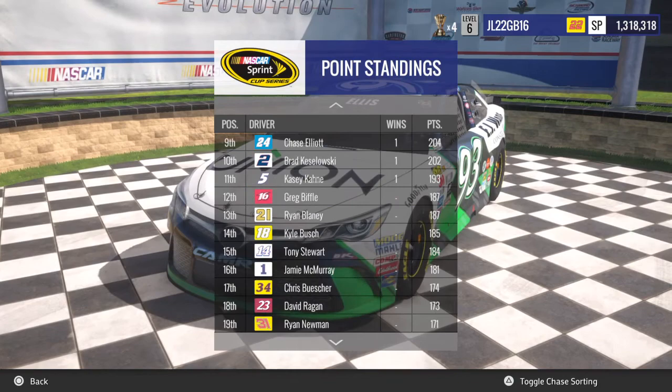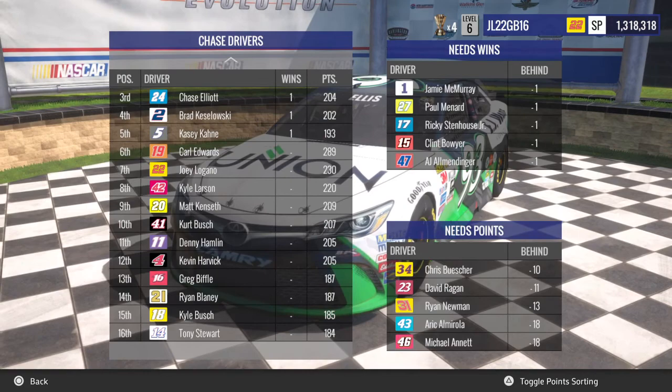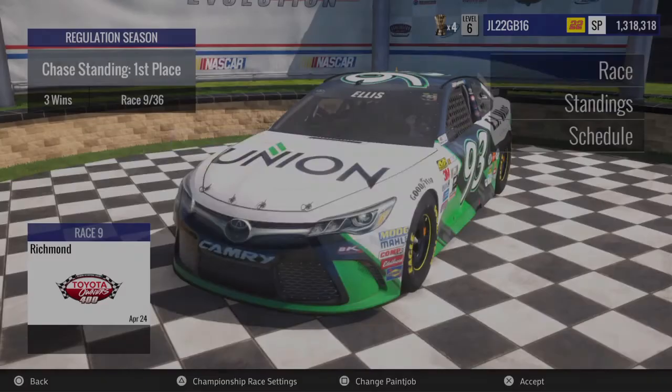Here's the chase standings if it were to start right now. As you could see, some people who you wouldn't expect in there, like Greg Biffle, Tony Stewart, me, because I'm Ryan Ellis. So yeah, nice variety. It's still early, but pretty cool. There's the race settings going into Richmond, so let's get into it.